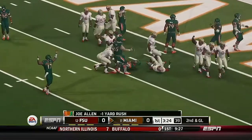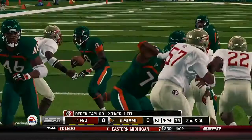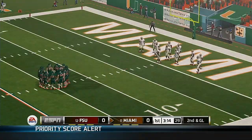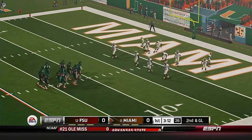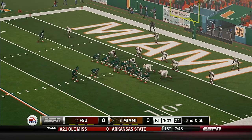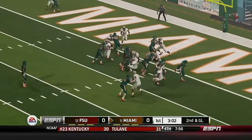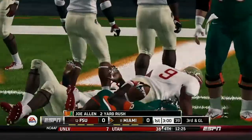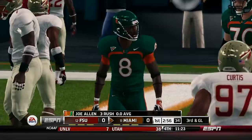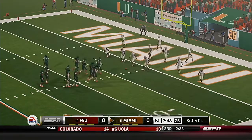They go with a run, and he's taken down behind the line. That's a loss of 1 yard on the play. That brings up second and goal. He's taken down around the 3 yard line. Gain of two on the play. That makes it third and goal. So here we go. It's third and goal, and they're trying to break the tie.